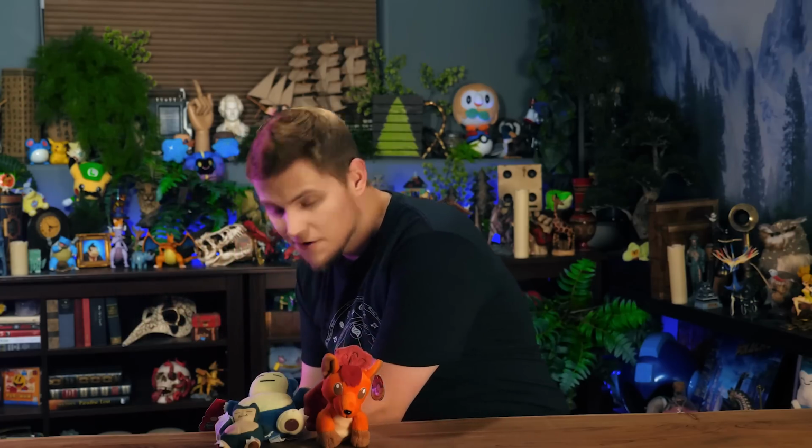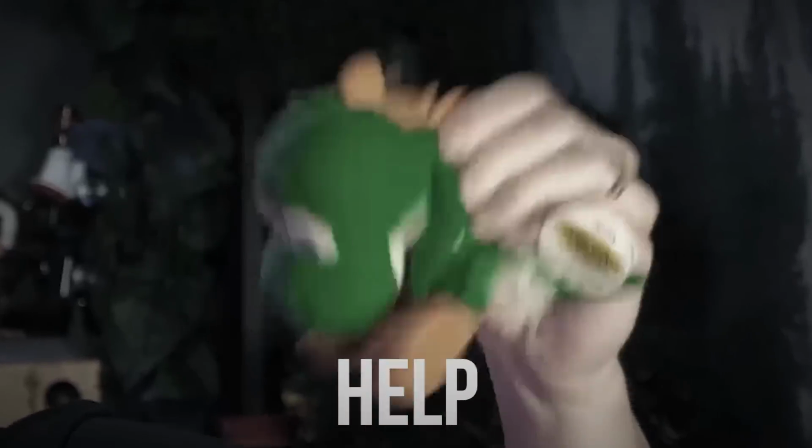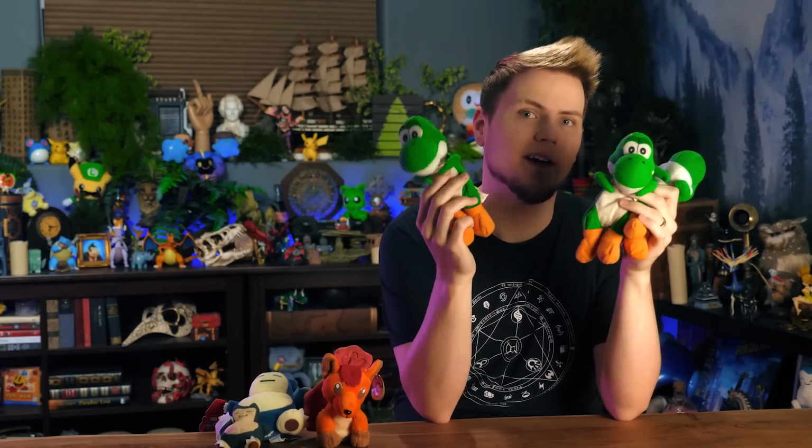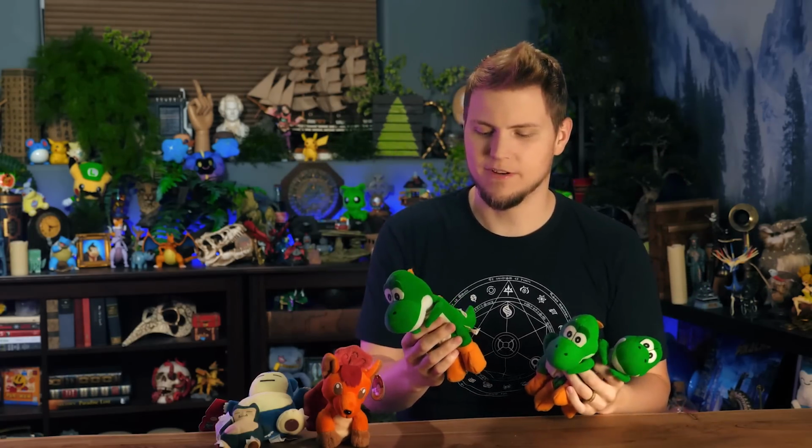Here's a good one. We got classic 90s Yoshi. It's like super empty feeling and so dusty. I'm not sure if the camera can pick this up, but oh my word. But it's not just that, because we also got another 90s Yoshi. Count them. 2, 3. This one is special. Because it does that. Oh, I timed it wrong.